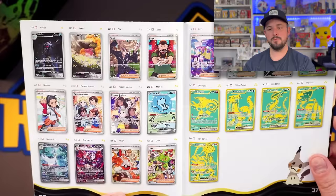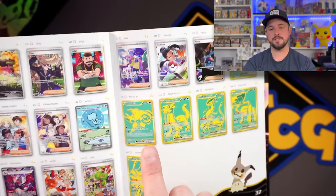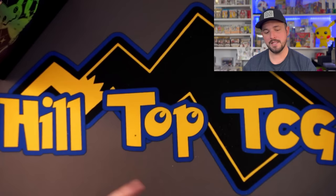And then we have the SIRs, guys. We got the Mew. We got the Gardevoir. We got the Charizard. The Arven. Clive. I pulled this one already. Love it. The Iono. The Nemona. And the Penny. And then we have the URs. The Ultra Rares right there in the new foil etched pattern there. Gotta love those. But that is it, guys. Tons and tons of secret rare action. Just absolutely insane, you guys.